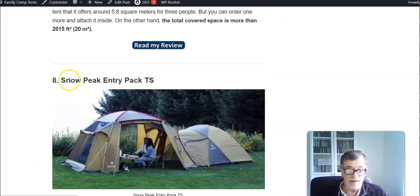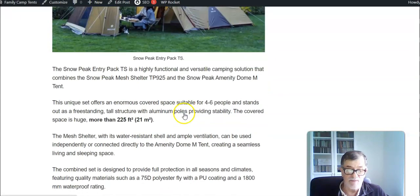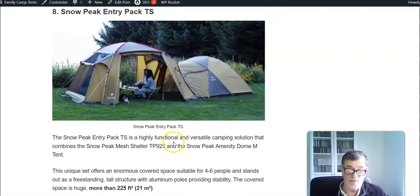Then there is something they call the Snow Peak Entry Pack TS, and you see here what you have. The total area here is 21 square meters. So you have basically 2 tents. This is a connectable design. You have a living area under one dome, and then there is a tent attached to it.